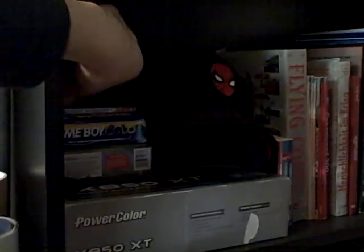This is a storage for a GBA SP. This came with the first Zelda one I bought. I didn't buy this. This is a Game Boy Color Pikachu edition, which I got very cheap for only 10 euros, and it was never used before. This is my old graphics card.